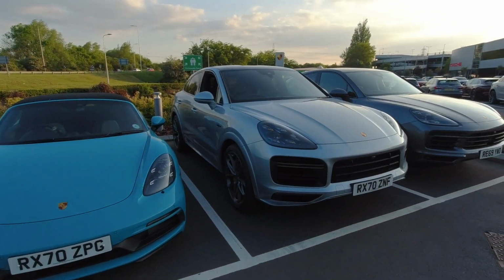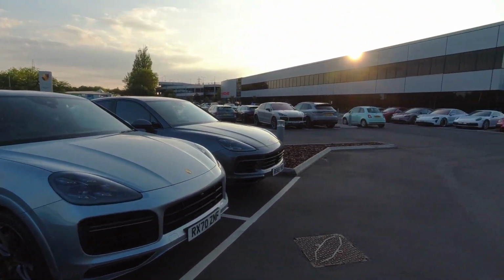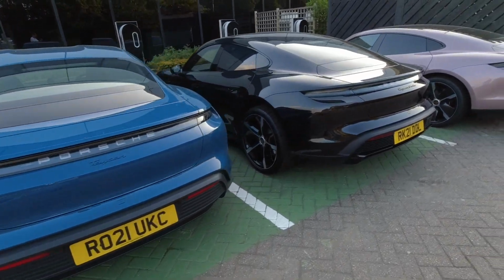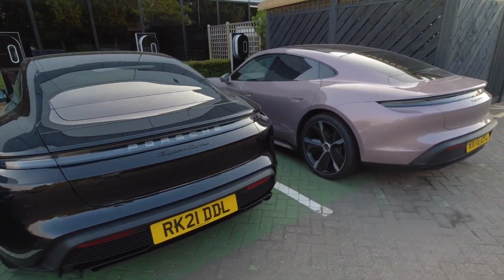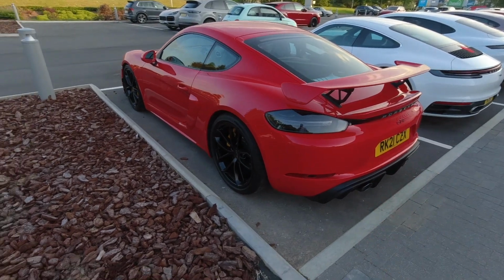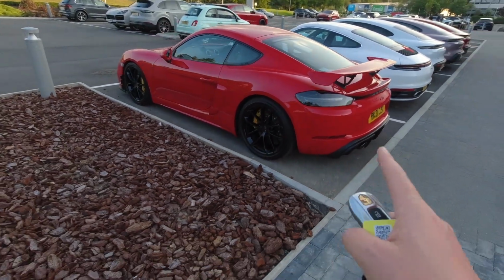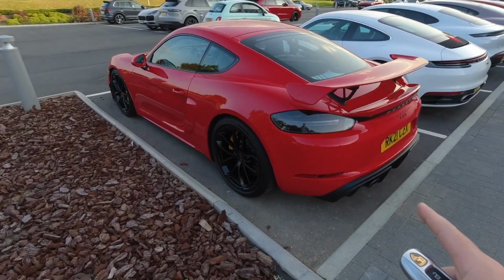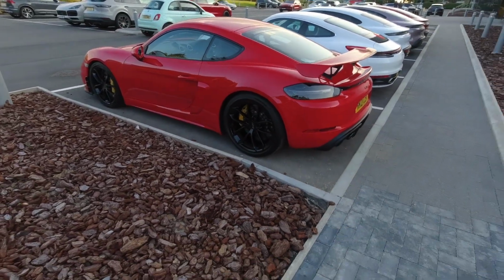So I've just dropped the Cayenne back here at Porsche GB. This is the press car park, so there's really cool cars here. It looks like a lot of them are actually out. Fingers crossed I can get my hands on this. Hopefully this will be the next Porsche, so stay tuned guys. I'm actually in the market potentially for a GT4, so yeah, I'm very keen to get my hands on this.